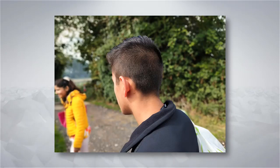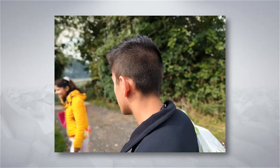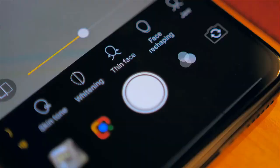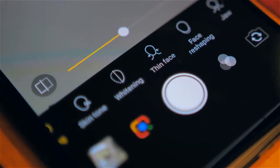The same is true for portrait mode. Photos ooze detail, and it's tough to complain about the bokeh effect as well. I was pretty taken aback by AI face beauty. There are just so many options to make yourself pretty. Everything from real-time nose thinning to skin whitening to jaw lengthening.